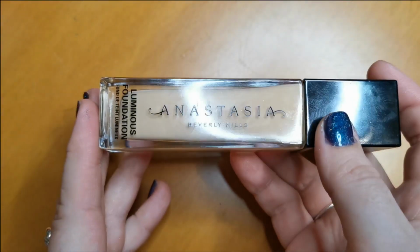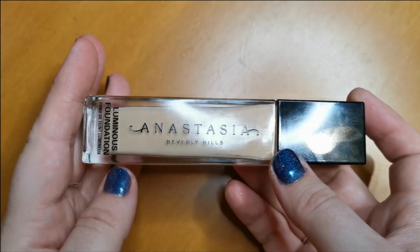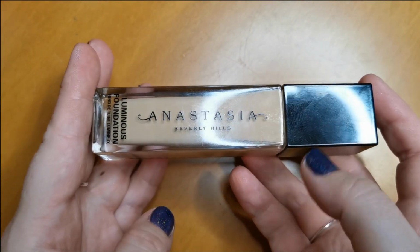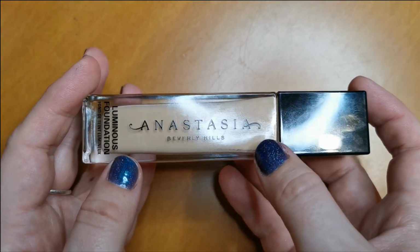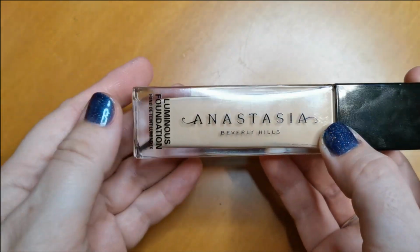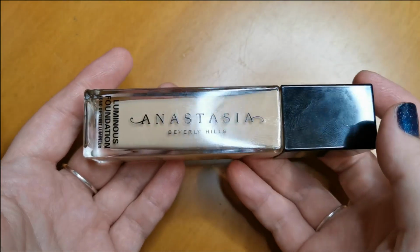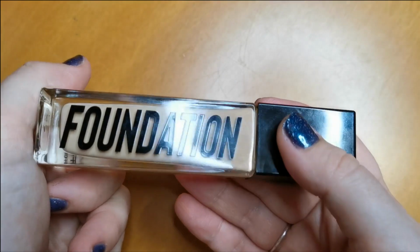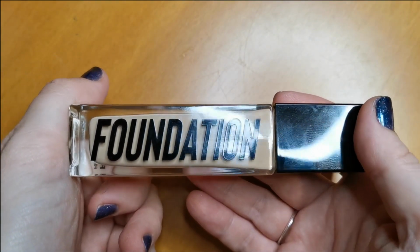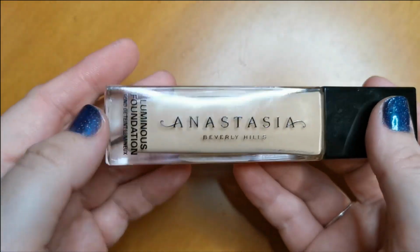And then the Anastasia Beverly Hills Luminous Foundation. I have it in the shade 220N. This is one of my absolute favourite foundations. It is just beautiful. My daughter used this actually for when she went to her prom, and she loved it too. It is such a beautiful foundation. So it works well on older skin and young skin. But yeah, absolutely gorgeous foundation. I love the bottle. And yeah, just in case you forgot that it was foundation, it is there in capital letters. Which I find highly amusing. But yes, I love this, and it definitely won't be going anywhere.